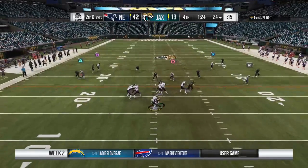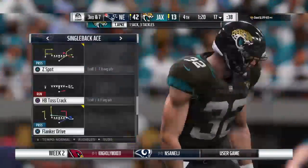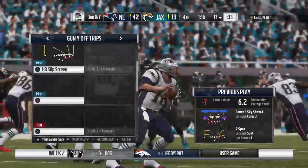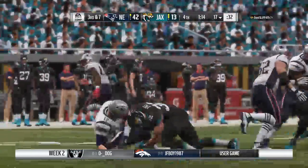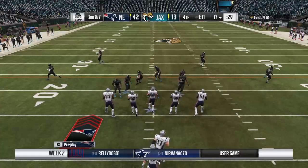Brady going to look to throw. Oh, he can't get away, and Brady will go down. It's a team game, but sometimes individuals do stand out, don't they? How about that for a twofer? Tackle for a loss on the running play on the previous down, and then comes right back and gets a sack. New England on third down.